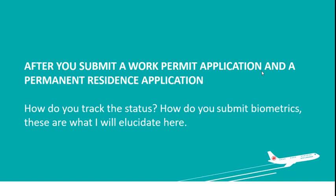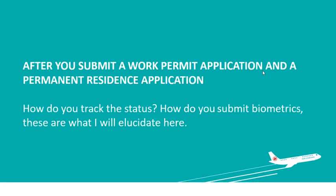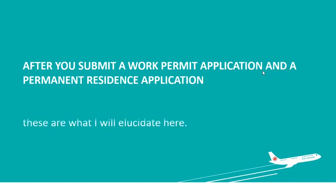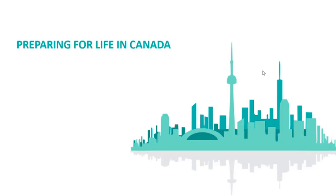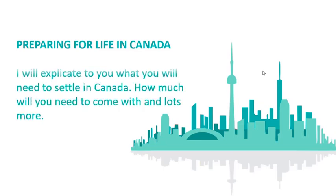After you submit a work permit application and a permanent residence application, how do you track the status? How do you submit biometrics? These are what I will elucidate here. Preparing for life in Canada. I will explain to you what you will need to settle in Canada. How much will you need to come with for accommodation, vehicle, and so on, and lots more.